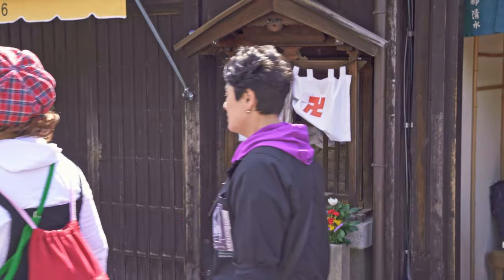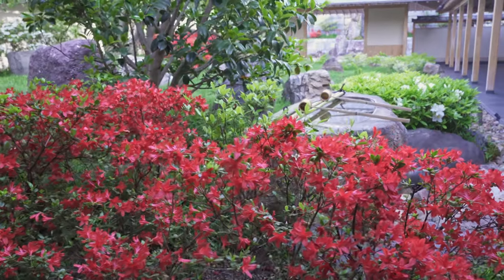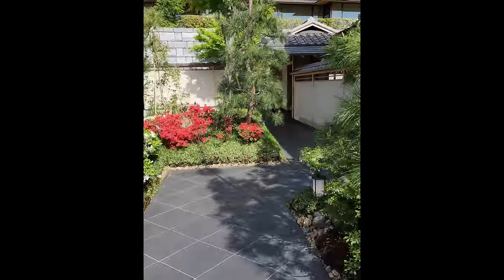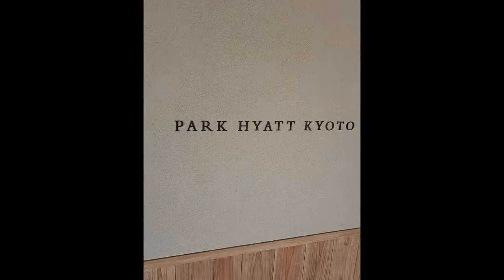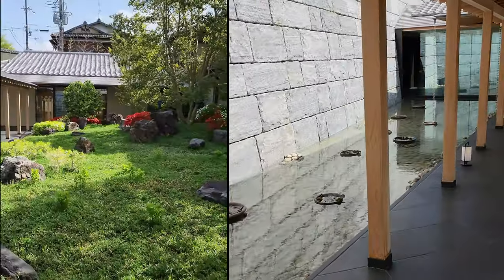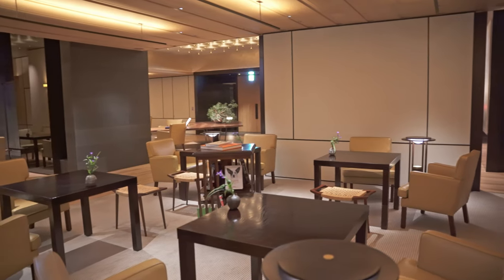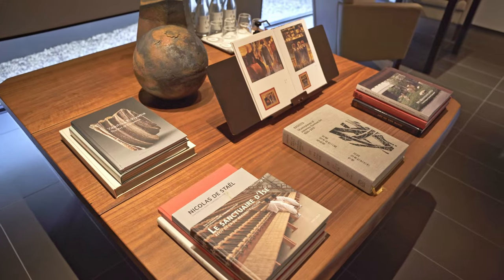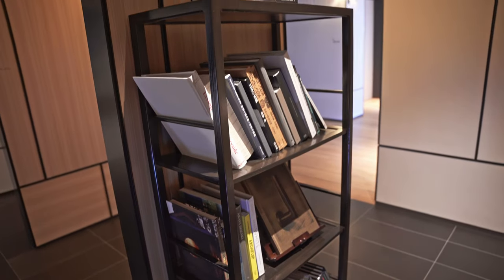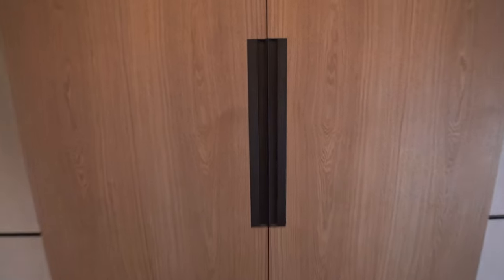And making our way back, it was finally time to check in. Park Hyatt Kyoto is an indisputably magnificent property. Konnichiwa. They've meticulously designed the grounds to seamlessly blend traditional style Kyoto architecture with modern luxuries. The result is nothing short of spectacular. Upon check-in, the hotel manager himself gave us a tour of the grounds and personally led us to our room.